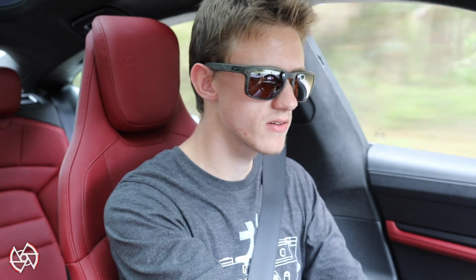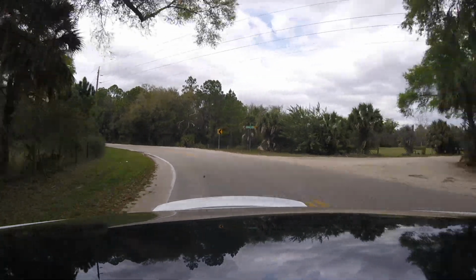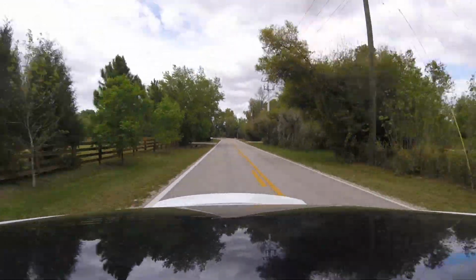So we have a couple corners coming up here. See how it handles. Expect greatness. It's so planted. I mean, it feels like you're driving a sports car. You just don't have the engine noise at all, which is kind of weird, but I'm already starting to get used to it. God, it's just so fast. You just go anywhere near the gas and you're going ludicrous speeds.